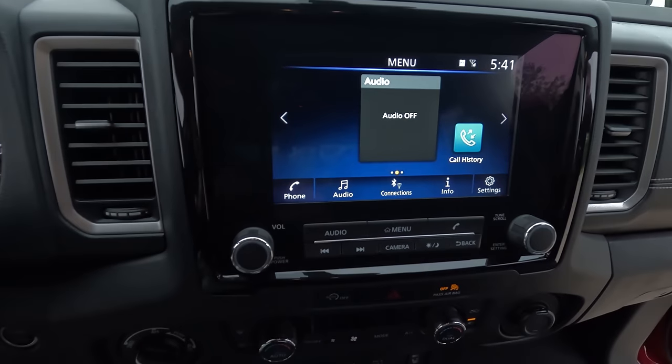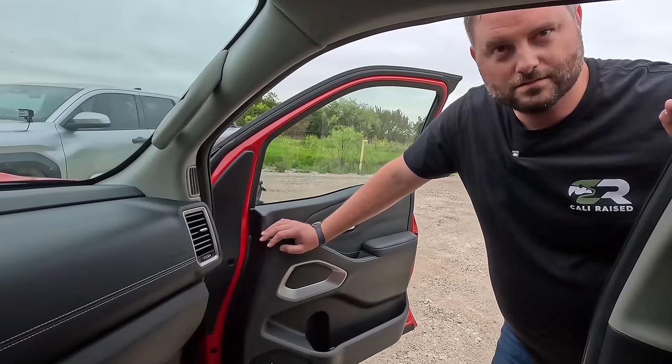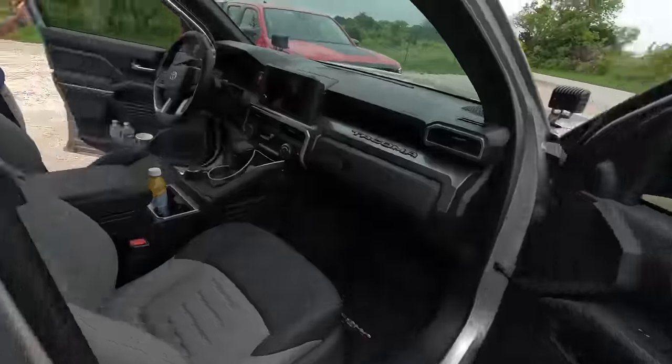Okay. Moving on to the actual infotainment itself, Brian. Anything that's Nissan designed, don't use it. Just use CarPlay. Oh, okay. There's that. To the Tacoma. It works, though. It works. All right, Brian, moving on to the Tacoma interior.